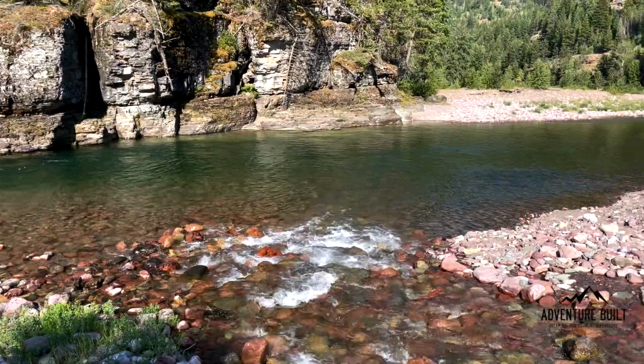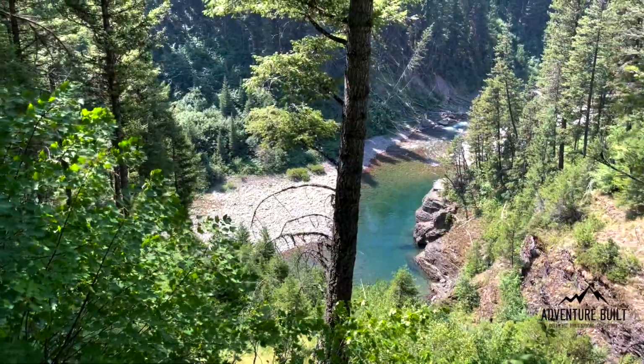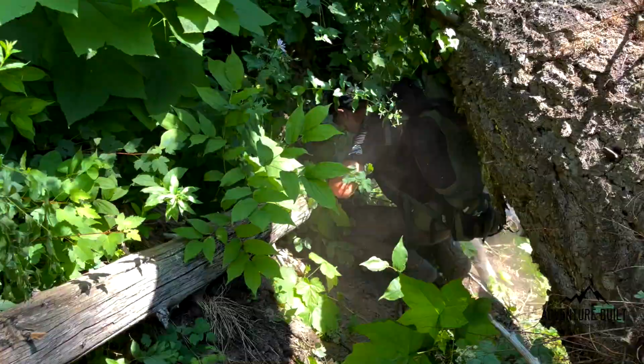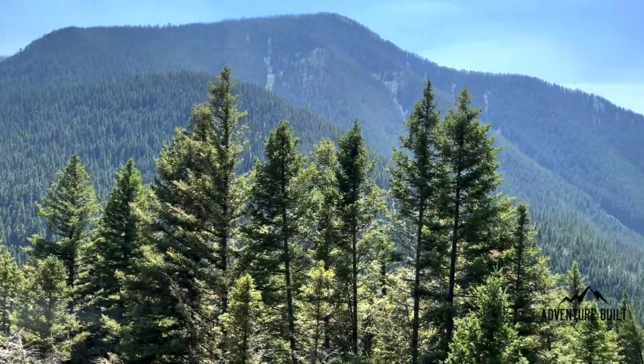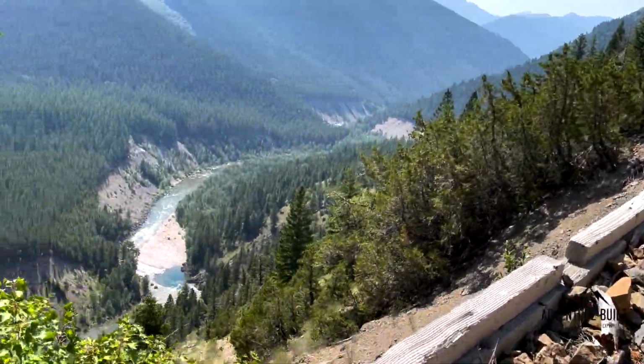Good morning, day 3, our final day here in the Bob Marshall Wilderness area. This trail has just been amazing. It is very, very difficult. This is a higher rated trail than what we thought it was, but the cost versus reward is amazing. You pay for it, but you get a lot out of it. I definitely highly recommend this trail. If you are in good backpacking shape, hit this trail. It is totally worth it.